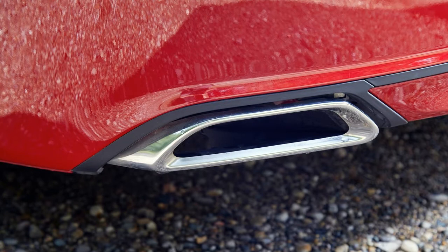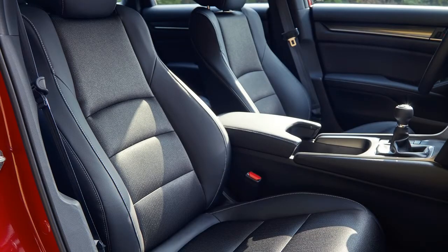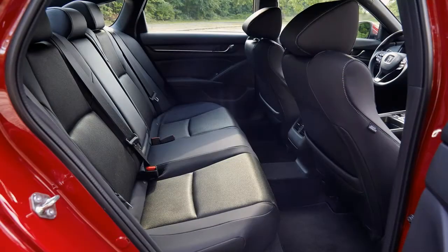The Accord's outward appearance may conform to class norms, but Honda isn't a follower. Offering a manual transmission in the Accord is a protest of sorts, a secret handshake from Honda that lets us know that you shouldn't have to give up driving just because you're buying a family sedan.